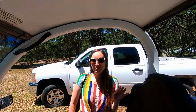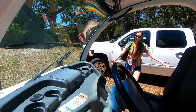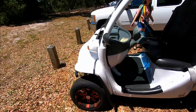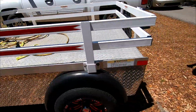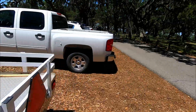Red bug might have to do with like a Volkswagen bug, but instead it's a cool little electric cart car. So we have like a two-seater with a flatbed. Check out these rims, holy cow. Check that out, we got some pimping over here.